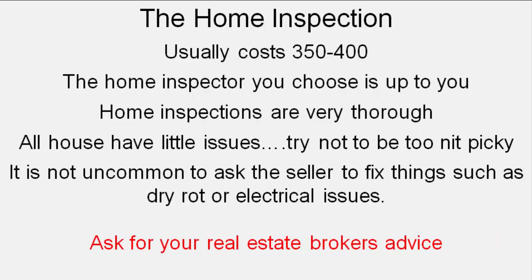Let's focus on the main home inspection because these are the most common. A home inspection usually runs $350 to $400.